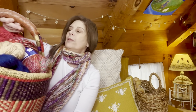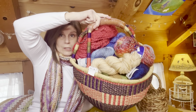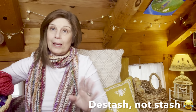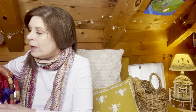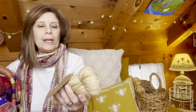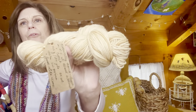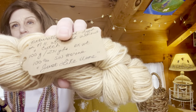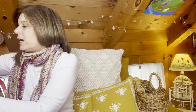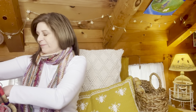So this is an example of 1 yarn stash, and I just sold it for like $50. That's it. Like I didn't try to make any money. I lost a ton, but I didn't care. Some of them are hand-dyed by me. Like this one is hand-dyed with Cooch. And then others are dyed by Knit Picks, or I just purchased them.